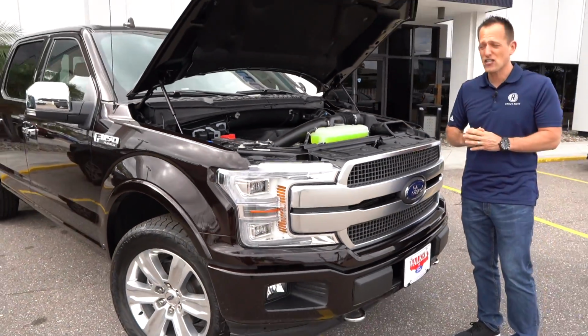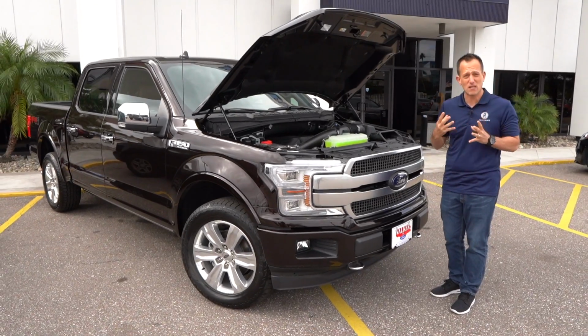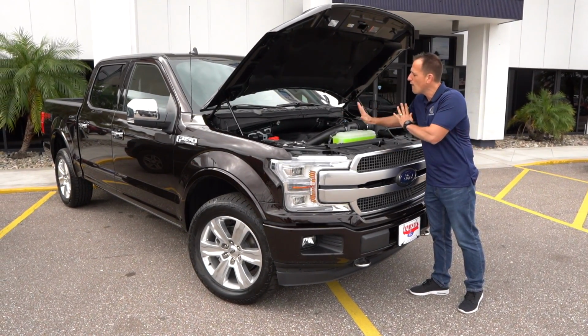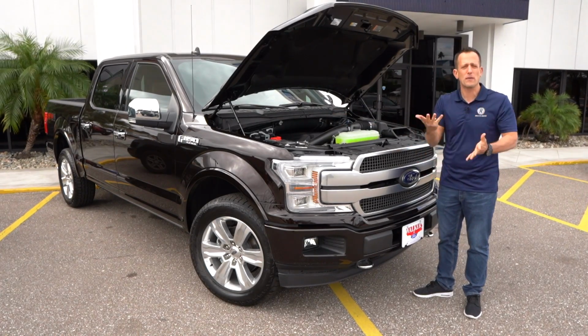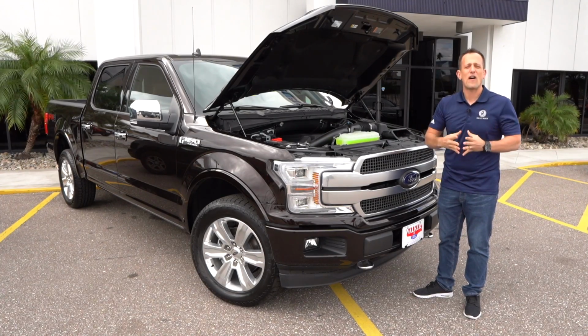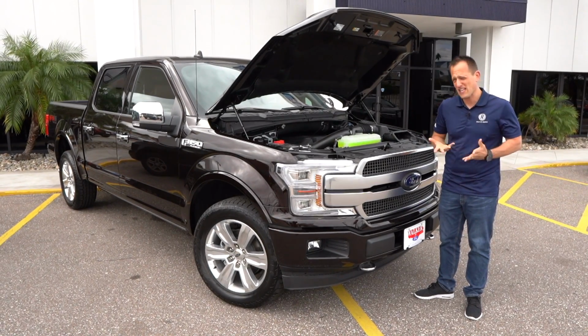What I like about the engine compartment is that you'll notice that there's been some smart engineering that's been done. The engine is lower in the chassis, further back to the firewall. That's gonna help with that weight distribution, lower center of gravity. But why don't we go ahead, fire up this Platinum F-150 and see what it sounds like.